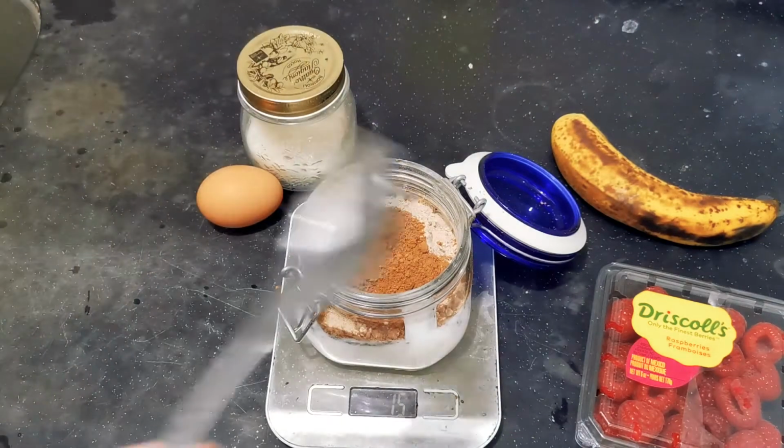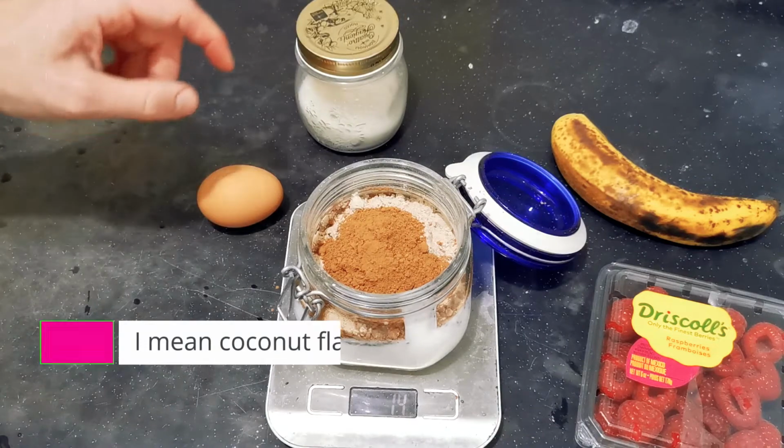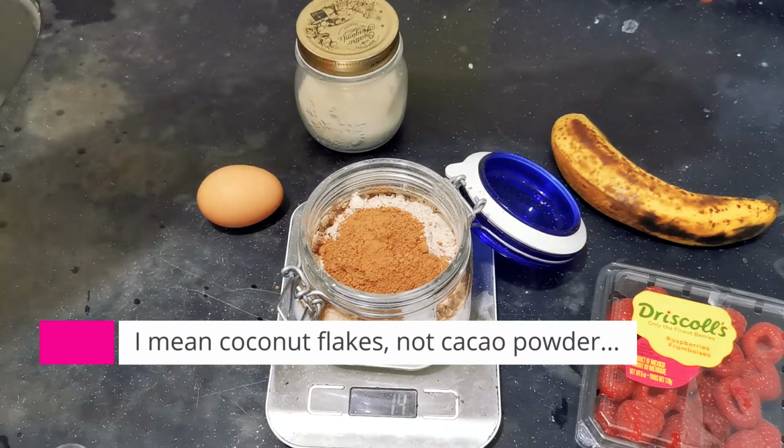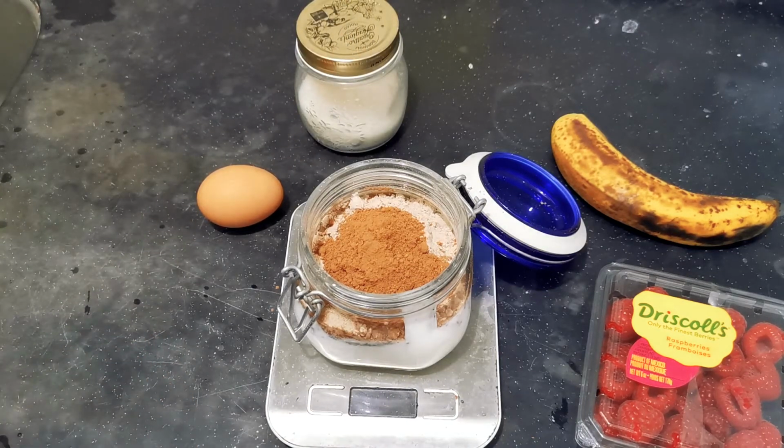Okay, so the only thing left now is to stir it, of course. And tomorrow I'm gonna add 1 raw egg on top, cut up the banana and some raspberries. But first, let's stir it up. I'm probably gonna block the whole camera. Let's see how this goes.